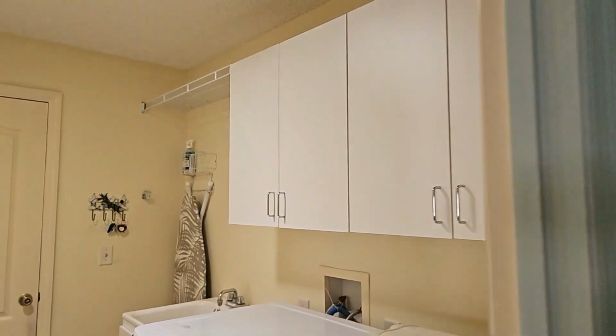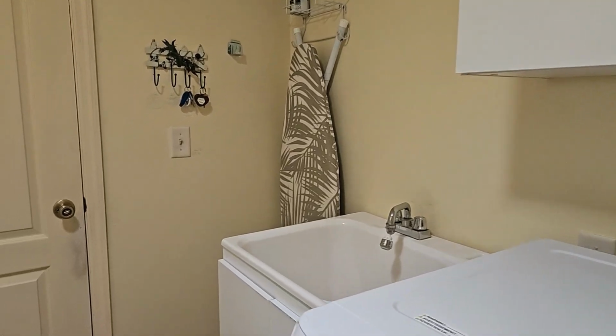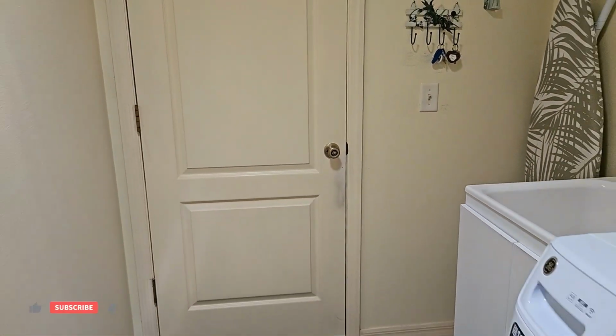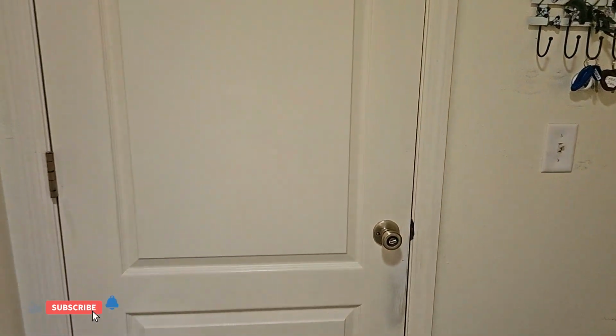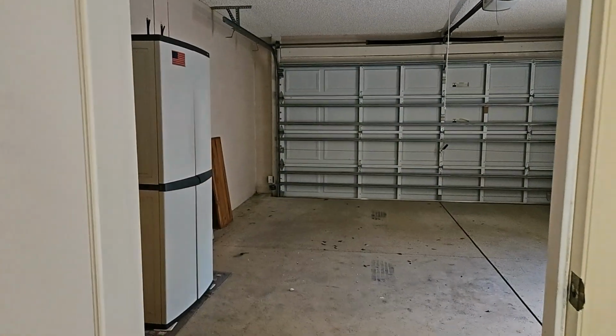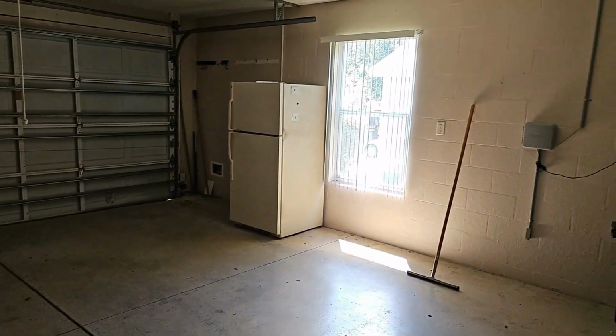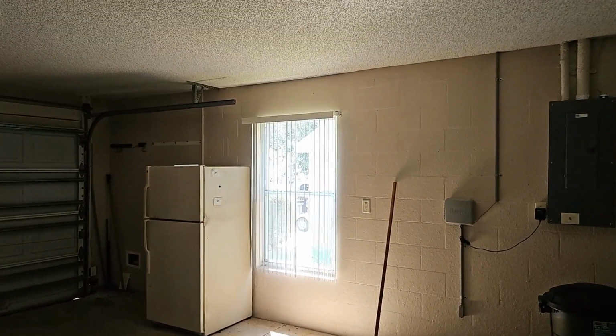Very nice. It does have a sink as well. This door will lead off into the garage. Let's take a look at what the garage looks like. This is a 2-car garage. Very large window in the garage.